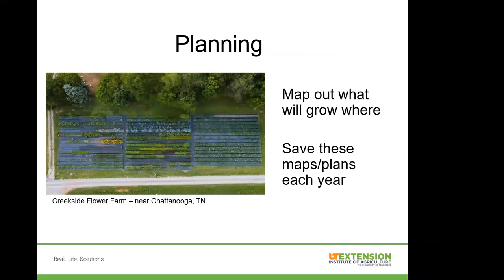We also, again, when you are planning that out, make a map, draw something out. You don't have to be an artist. Just map out what is going to grow where. And then save those maps year after year. So put a year on it, put a date on it, file it away, and keep up with those records so that you can know what you grew when, because I promise you, a couple years are going to pass and you're going to forget. For those annuals especially. So make a map, put a date on it, and file it away so that you have it later.